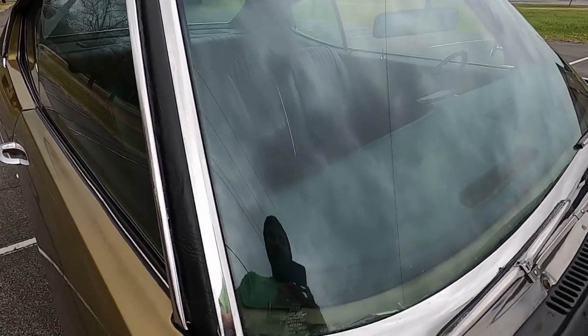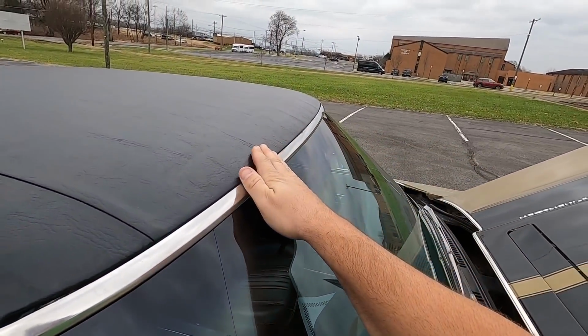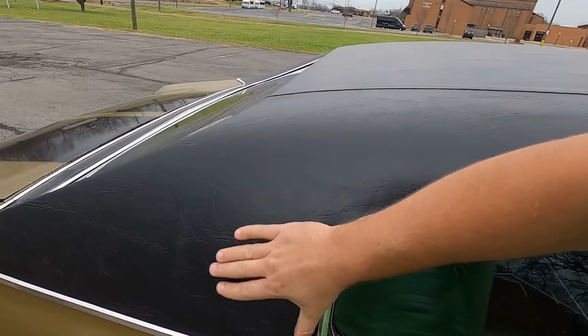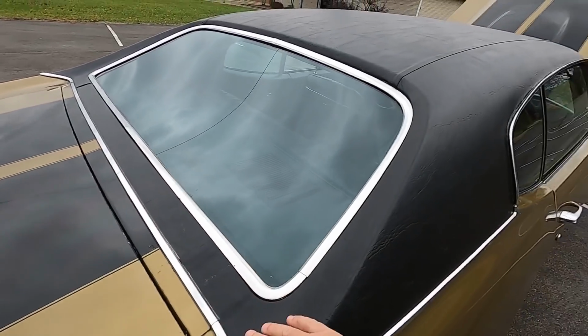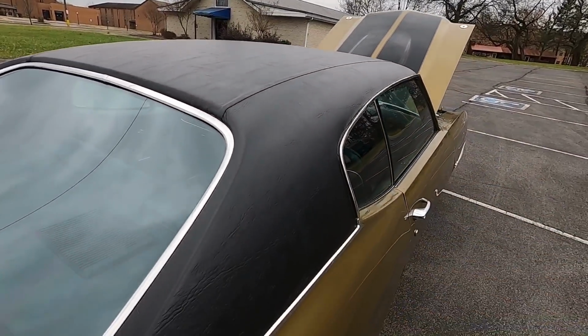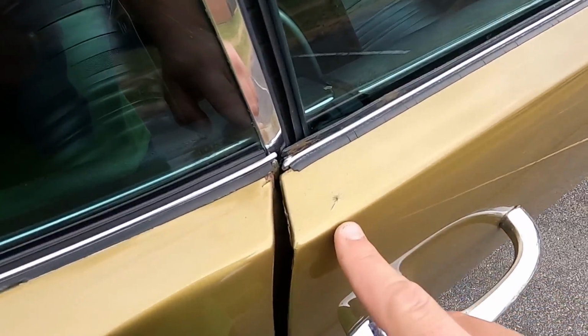Front windshield looks good. Trim looks good. And so far so good up under your top here. I'm not feeling any big bumps. It's usually just around the back area, around the trim. None of it's really in the middle ever, unless there's a big rip up there where it can get through. Do have some chips right here, spot there.